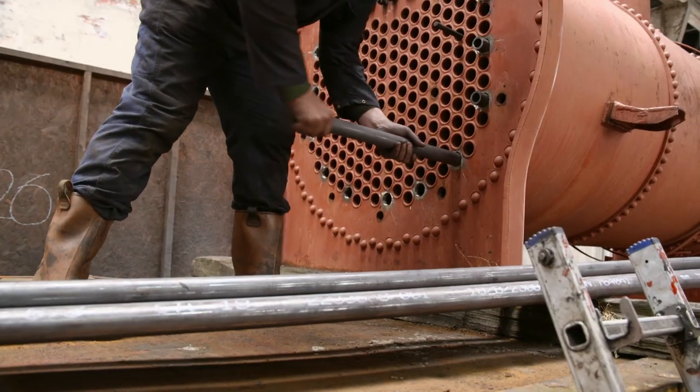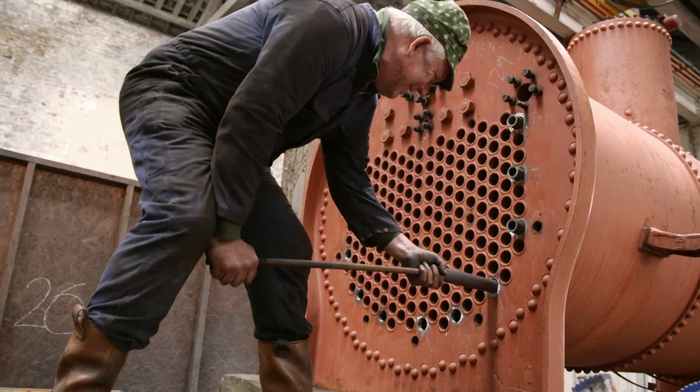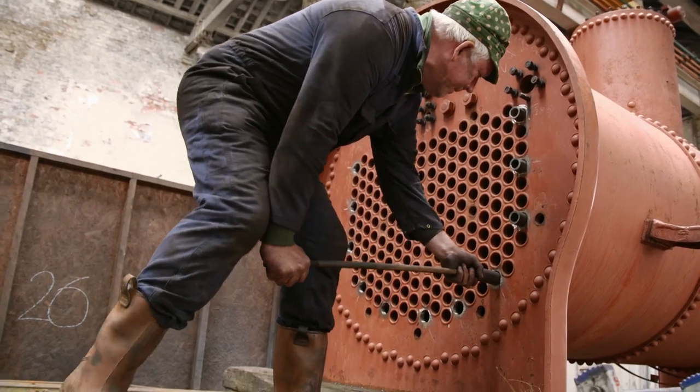With steam engines, every 10 years, they have to be completely rebuilt. So the boiler has to come out, all the pipework has to come off, wheels have to come out, everything has to come back in bits. After stripping down the loco, putting all the bits back together is a job that requires patience and real expertise.